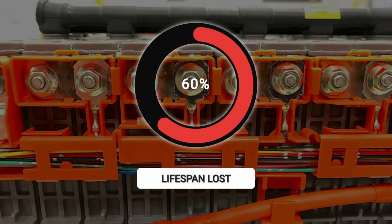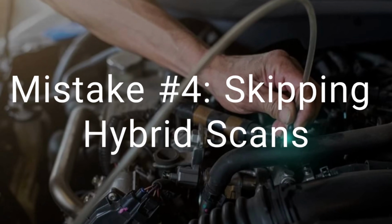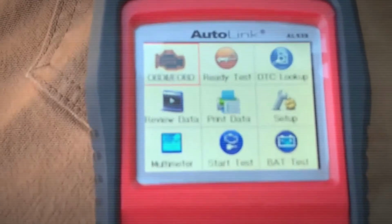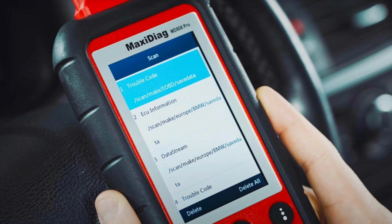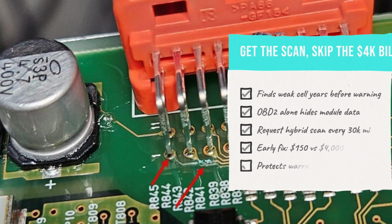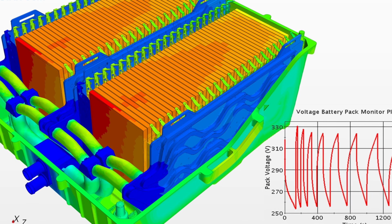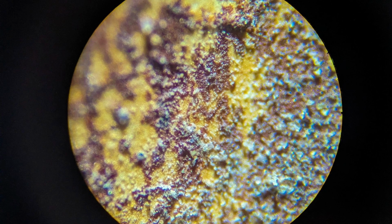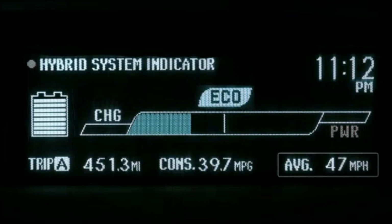Mistake number 4, skipping hybrid system diagnostic scans during routine service. Most standard OBD2 scanners used at independent shops cannot read Toyota hybrid battery data. The hybrid battery electronic control unit stores detailed information about individual cell voltages, temperature readings, internal resistance values, and charge cycling history. This data reveals early signs of cell degradation long before the dashboard warning light ever turns on.